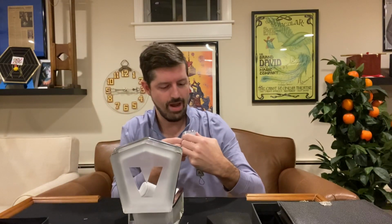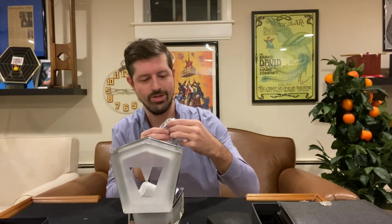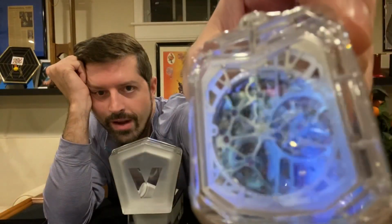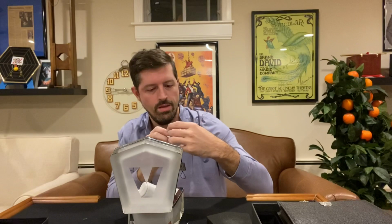I can't believe I'm actually now holding it in my hand. And because I'm moving, the tourbillon movement actually just started itself. The engine just started itself. So you can actually see, get a little glare on it. You can see it's moving. The engine is moving. There she goes.